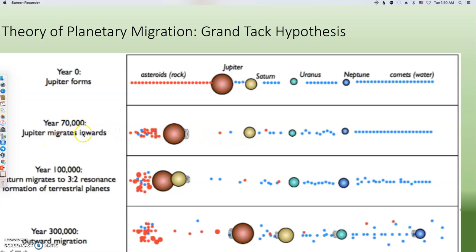The sun is over here. As it migrated closer to the sun, it started to push all of these condensed rocks together. And then it draws in Saturn with it. So Saturn starts to head toward the sun, and they both really start to smush these condensed rocks into a smaller area closer to the sun.